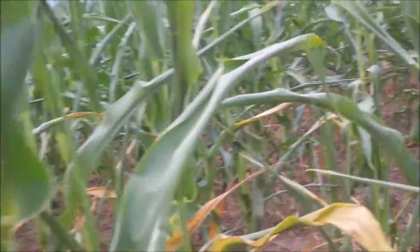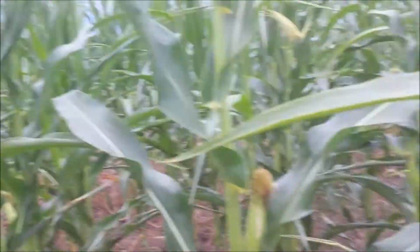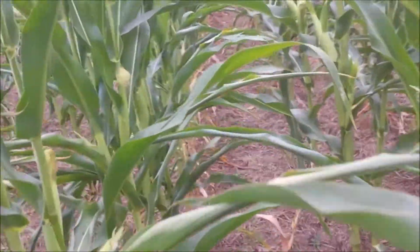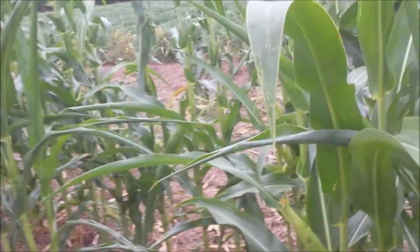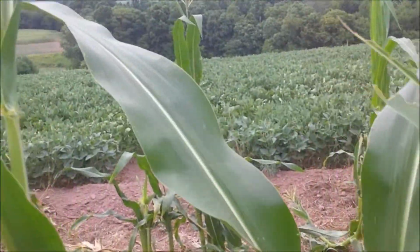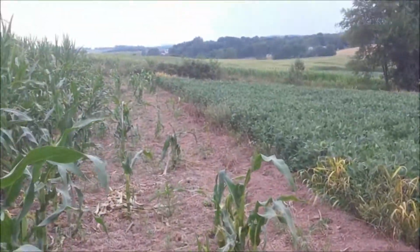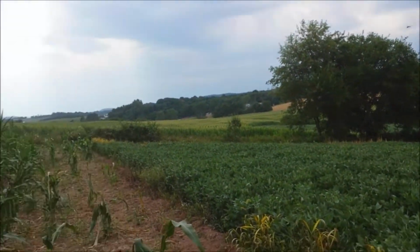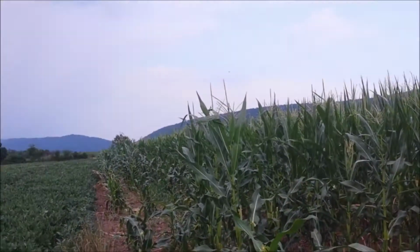Here you can really see it's really drought stressed. But yeah, I watched the market day report this morning and saw the price of corn and got absolutely disgusted. I think it was like $3.28 or something for the August contracts, which is, I mean, that's a joke. If we'd known it was going to do that, we wouldn't even have pulled the corn planter out this year. But here's more of that deer damage.